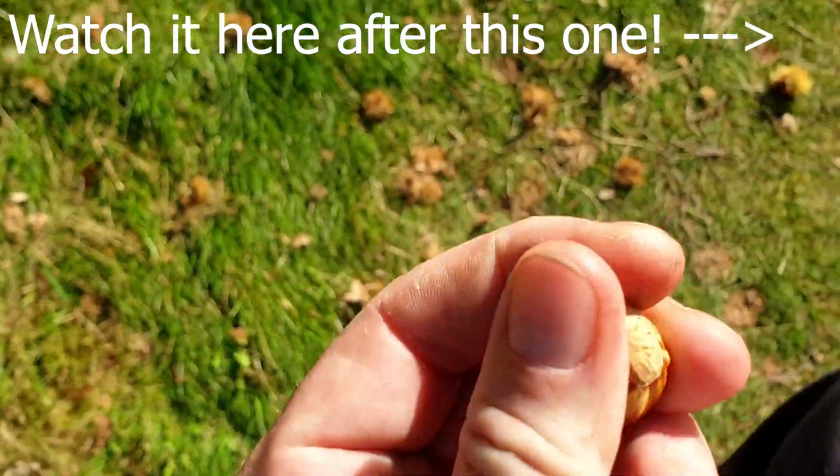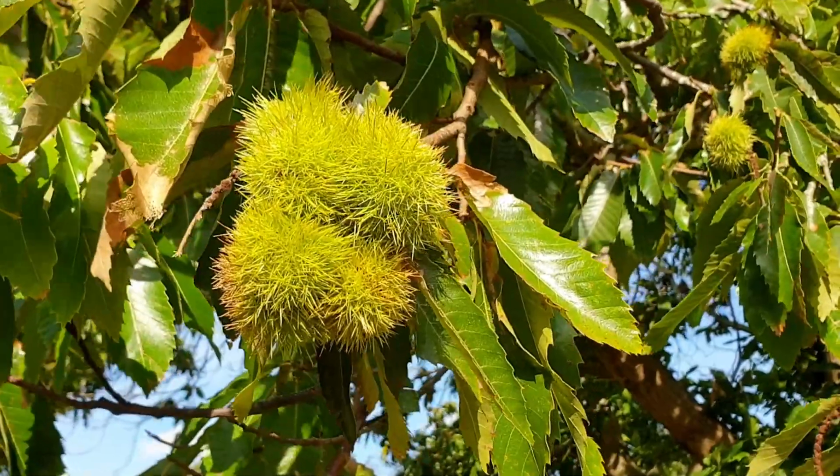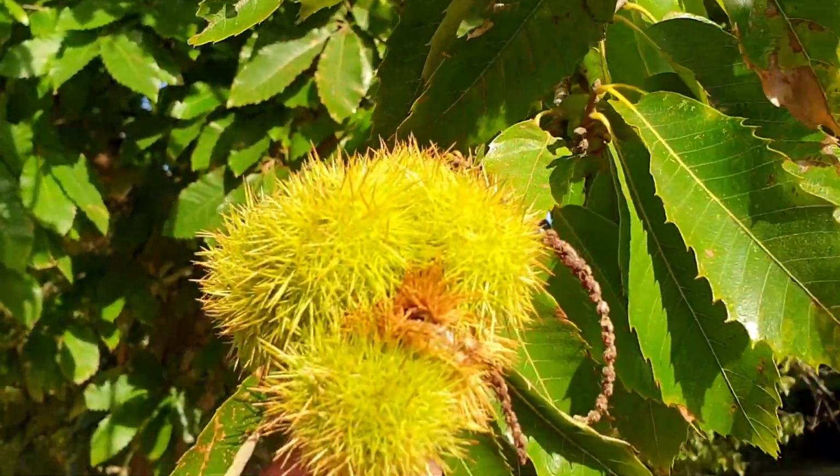Yeah, very tiny. They're very small, look. Awesome ones up on here though. Be careful, they're quite sharp on here, a bit spiky. Probably coming in a few weeks maybe.